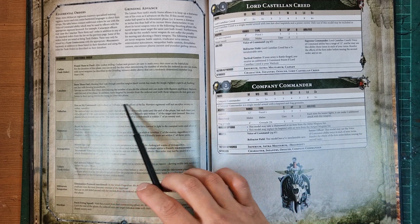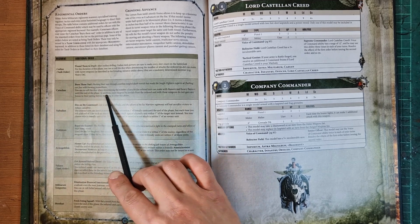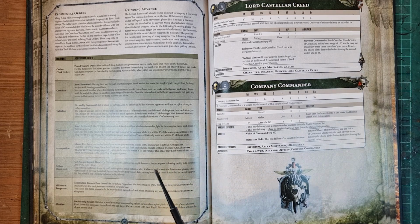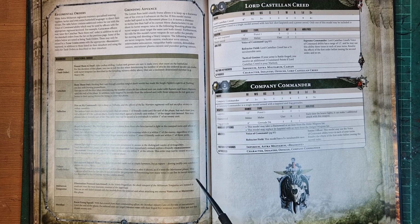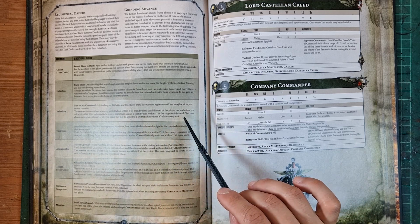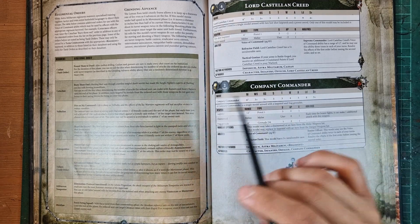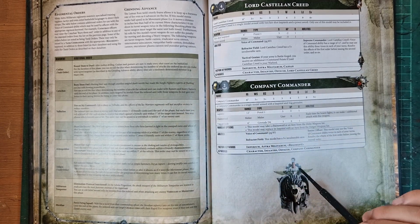Catachan was basically when you use flamers and heavy flamers. You get to roll the number of shots, number of hits, and get the bonus of cover. Valhallan was you could shoot enemy units that were within engagement range, or 1 inch of friendly units. But each time you roll a hit roll of 1, resolve that attack against friendly units. Yeah, so basically shoot into combat. But if you roll a hit roll of 1, you basically resolve that hit against your own blokes.